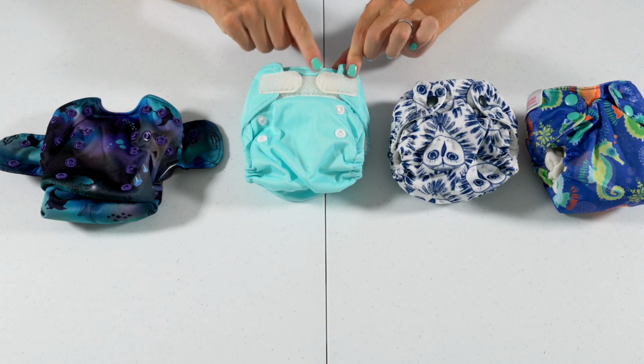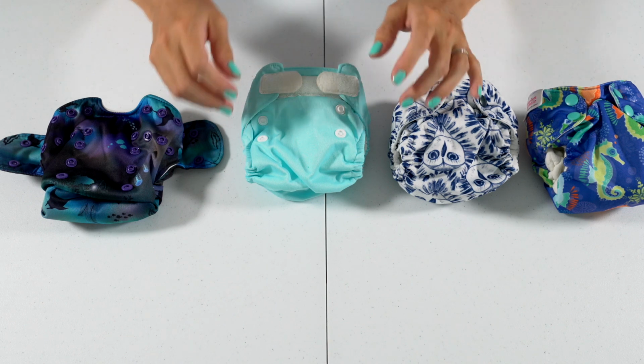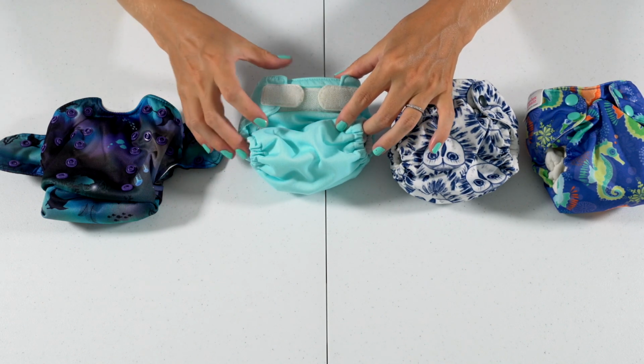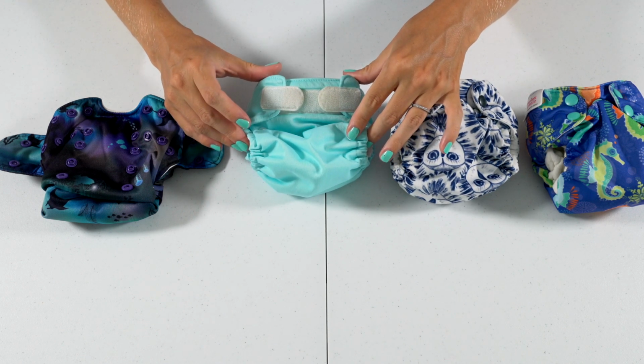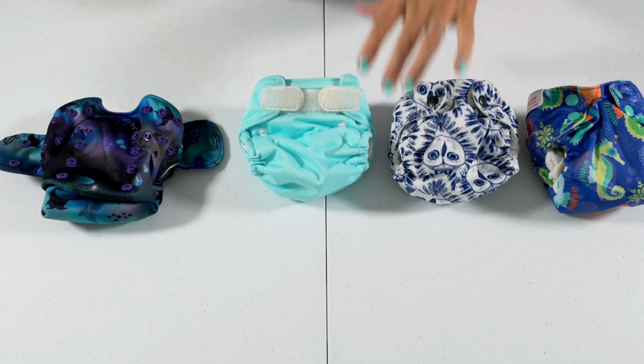There's no snap down or dip for the umbilical cord though, so it's just going to depend on your particular baby if adjusting this rise is enough to keep it below the umbilical cord, or if you're going to have to wait to use it. We were able to use it right away, but it just came closer to the umbilical cord stump area than any of the others.